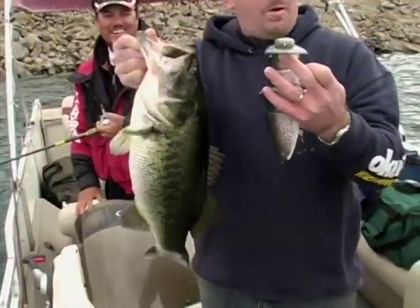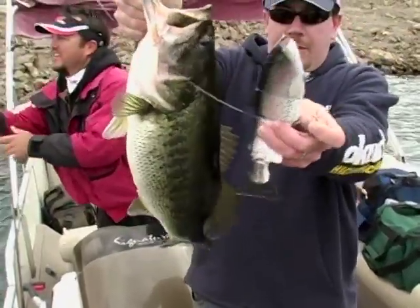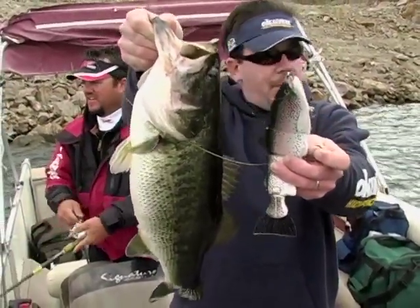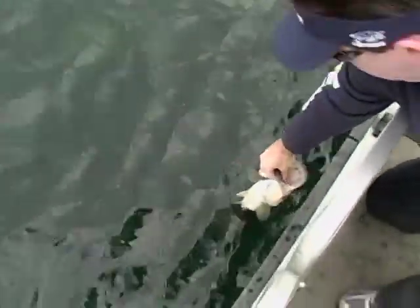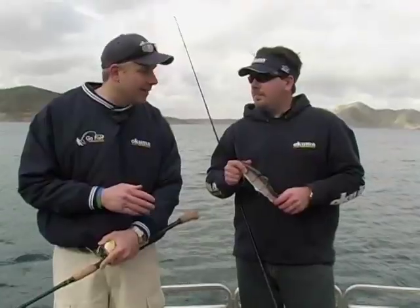Yeah, that fish is not what we consider big. No. Look at that bait. That's an 11-inch bait with what, an 18-inch, 19-inch bass? Yeah, that's nice. Let's get this girl back. Nice. Go. That was a nice fish.